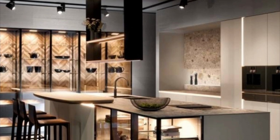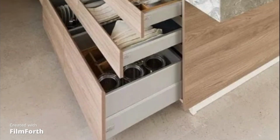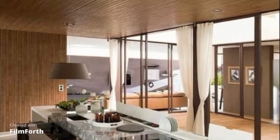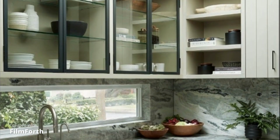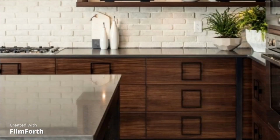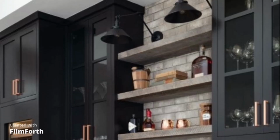Now, let's explore cabinet and storage solutions. Efficient storage can make or break a kitchen. Consider pull-out pantry shelves, deep drawers, and corner cabinet solutions to maximize space. Don't forget about the latest trends in cabinet finishes and hardware for that perfect look.